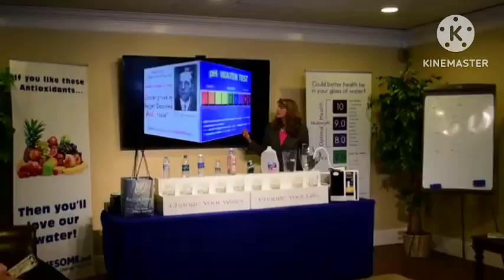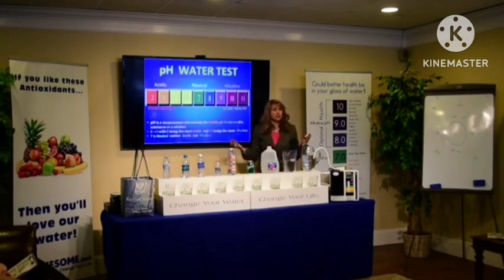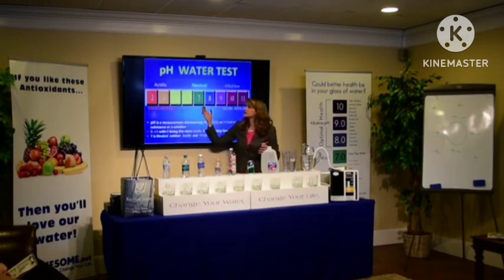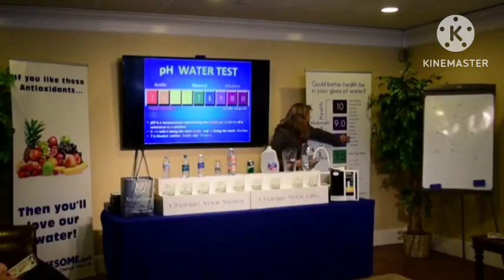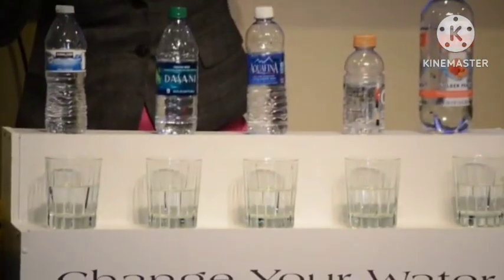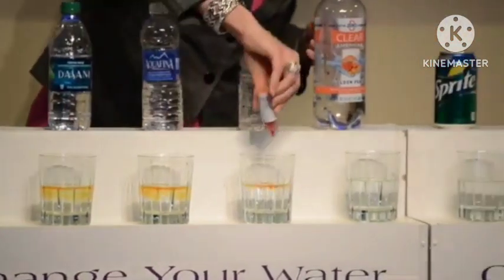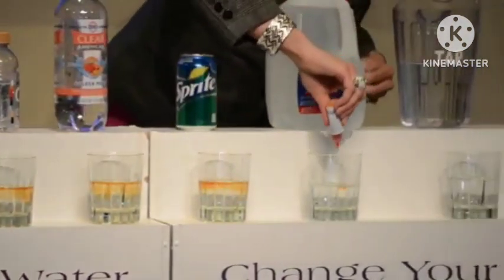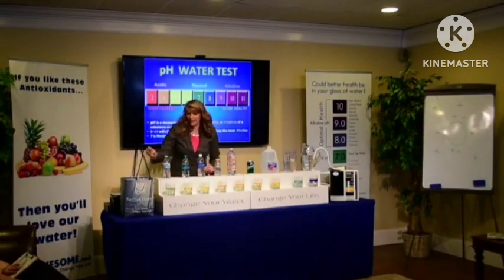So I have a little pH chart here, and I have cool little pH drops, and we're just going to squirt a little drop in all the waters, and they're going to turn colors. Now, if it's yellowish, orangish, that means it's acidic, not really good for us. If it's on the alkaline side, that's better for us, just like all these fresh fruits and vegetables. Raw foods are on the alkaline side. So here we go, pH drops. I haven't really learned how to talk and push this at the same time, so we just are in silence during that part. Okay. All right.